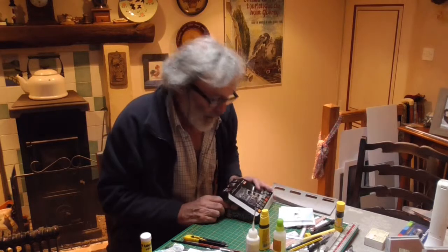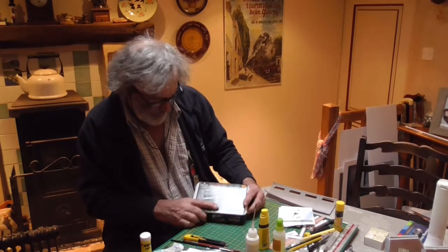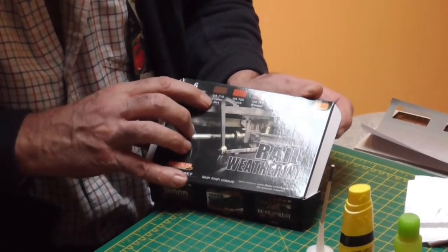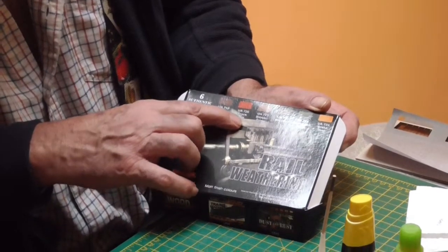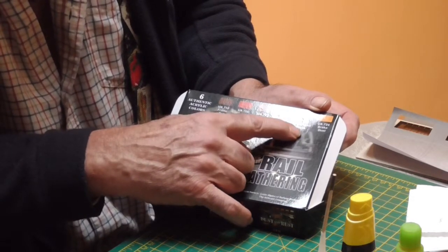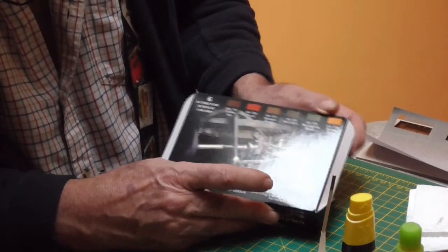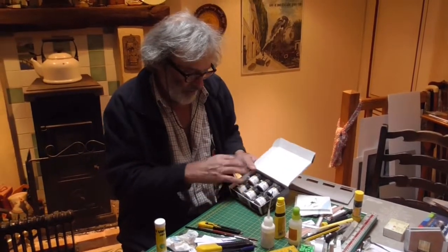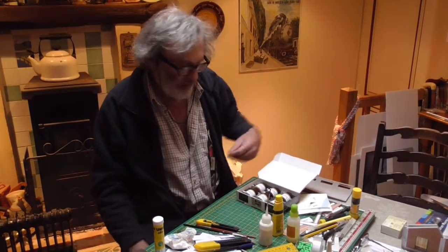What else have we been doing? We've been buying some weathering paints. Can you see those? A mate came in this morning and laughed his head off when he saw these: frame dirt, track dirt, sleeper grime, roof dirt, weathered black and brake dust. So we've been trying them out. They're Life Color acrylics, a kind of set for people who want to muck up their railway wagons, which is what I've been doing.